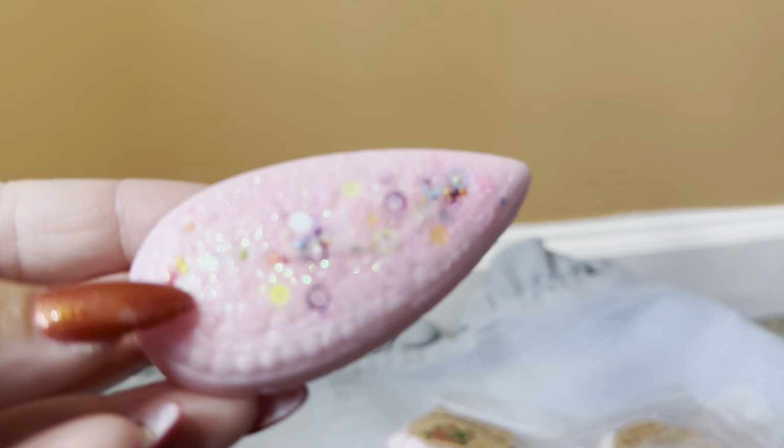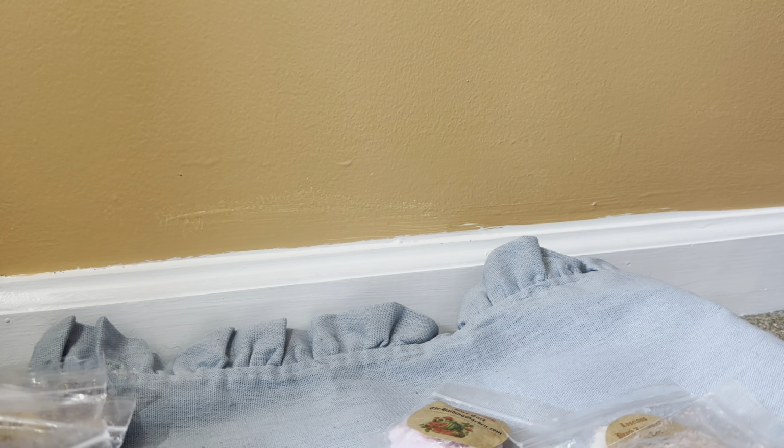It's very pretty too. Look at that. That is gorgeous. You love that? I mean, this is one of her spring scents anyway, but it does smell like a spring scent. It's very pretty. Next is Agave Watermelon.